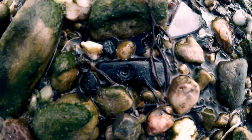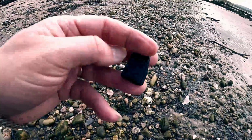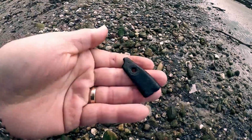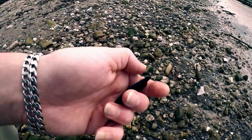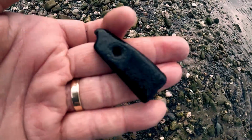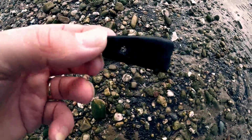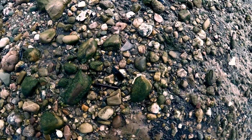See that thing there? No idea what that is. That's just a bit of wood, I think. It's got an odd little hole in it though, isn't it? Bit of wood. No idea, is the honest answer there. We'll leave that one to the tide and time.